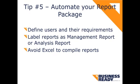Okay, and the last area is just automating that financial report package. I think in order to do that, we first need to really step back and decide what it is that's going to go into that report package. Who uses the financial data? What do they need? Get the reports designed and agreed upon with your stakeholders, with the president, whoever gets those reports, and make sure they're getting the same thing every month.